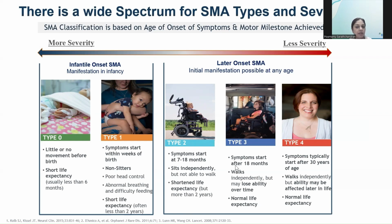Type 3 usually starts after 1.5 years of age, and by that time they have achieved the milestone of walking, so they are walkers. But over time they lose the ability to walk. Because respiratory involvement is rare, the life expectancy is expected to be normal.